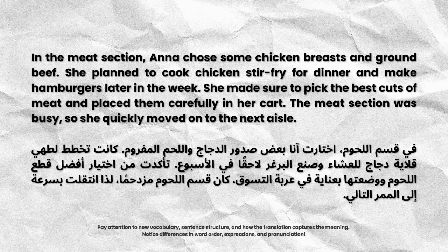She made sure to pick the best cuts of meat and placed them carefully in her cart. The meat section was busy, so she quickly moved on to the next aisle.